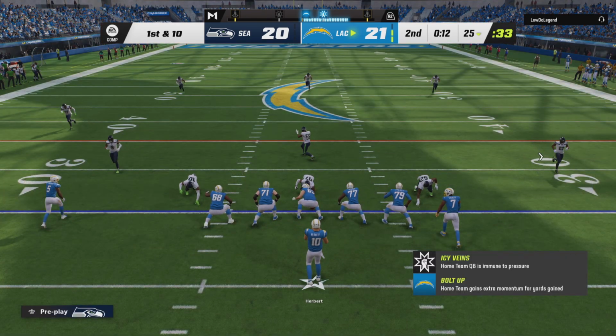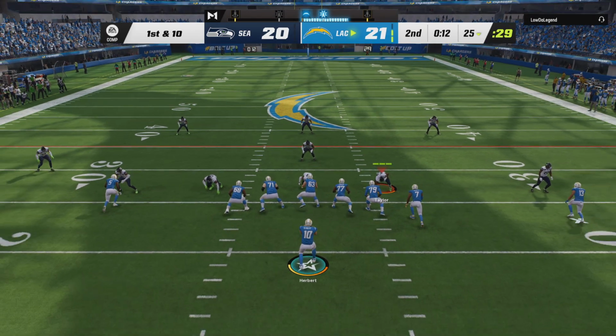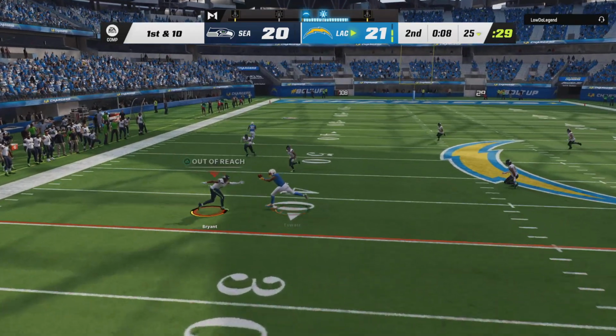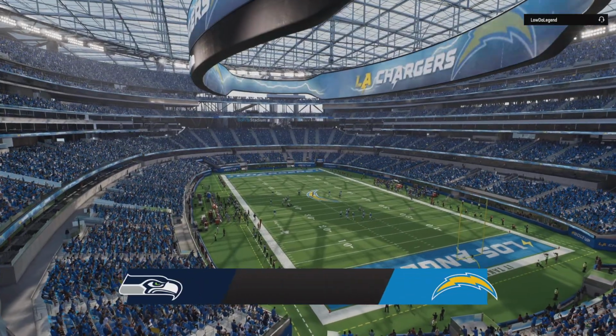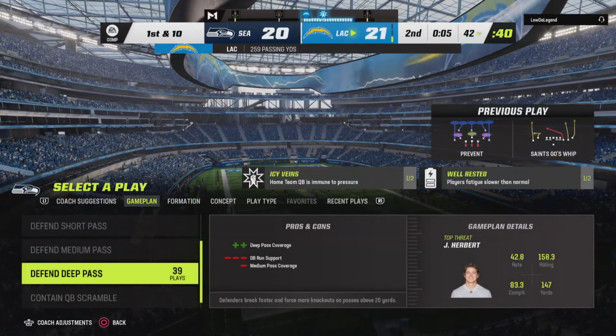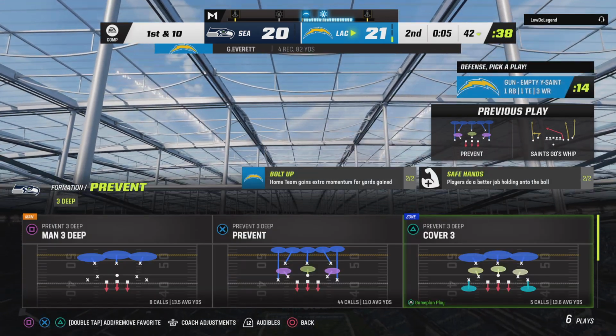The Charger drive about to get going. And with a one-point lead, you'd have to think they'll be looking just to get this to halftime. Out left, he's got it to Everett. And they get him down, but not before he takes it across the 40-yard line. And this offense going to elect to burn a timeout with 5 seconds remaining in quarter number 2.